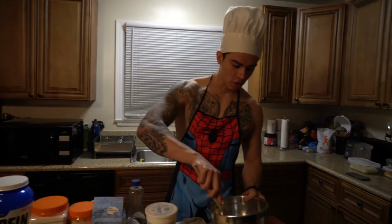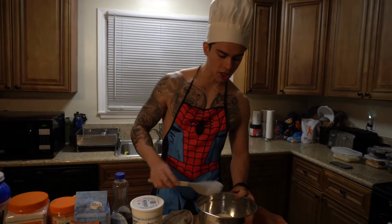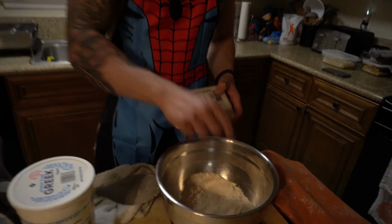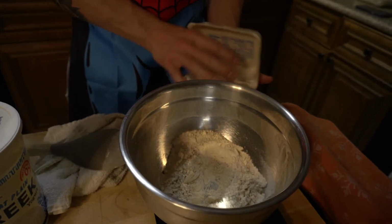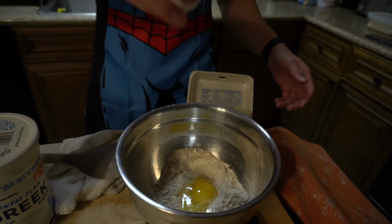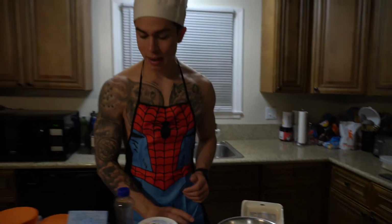Okay, first things first, what I do, a little cheat code here, the first thing we're putting in is going to be an egg. What you're going to want to do is go ahead and make a little circle, a little pothole for that egg right there, and then go ahead and crack it in there. No shells, everybody. Gordon Ramsay would be proud.